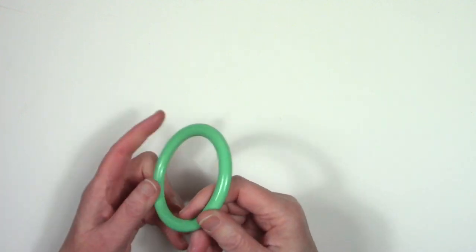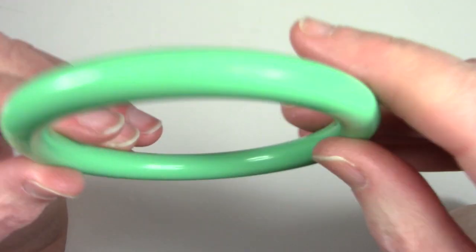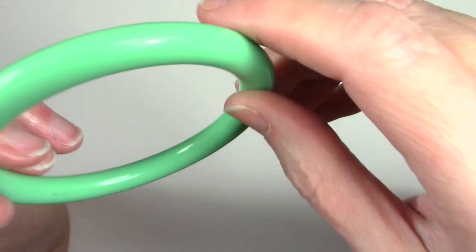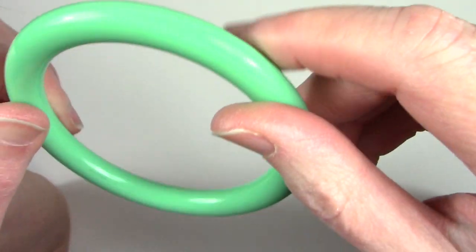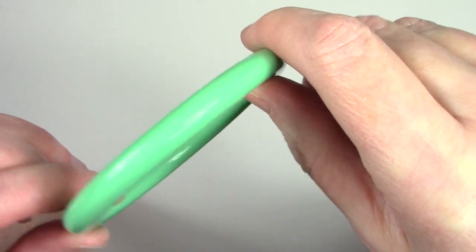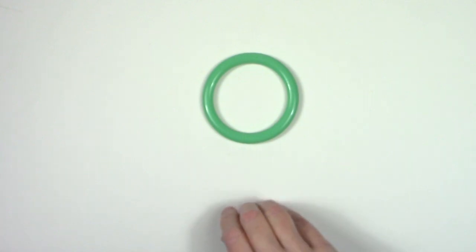This is a lucite bangle, and that's why I picked it up, because they always sell really well for me. More of a bread and butter item, but people are always looking for well-crafted pieces.